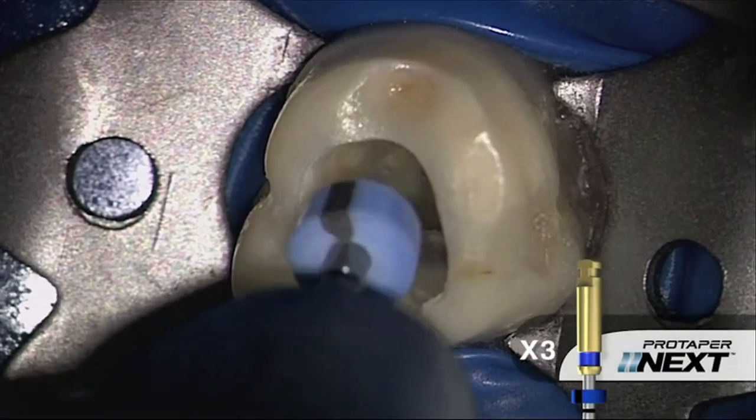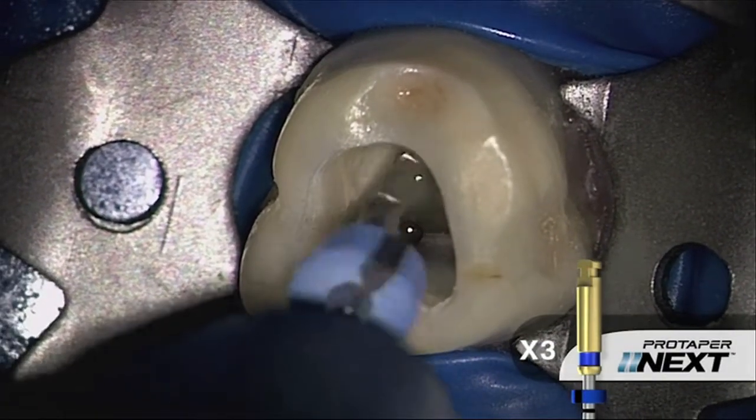Since most of a root canal procedure is done without true visibility, the capability of precise tactile sense is invaluable when confidently shaping a canal.